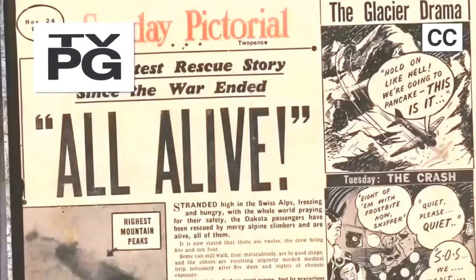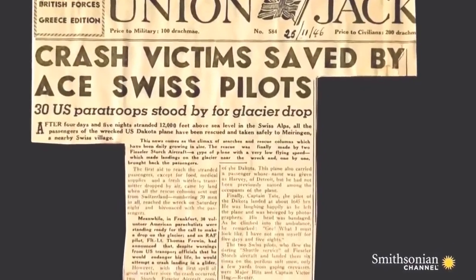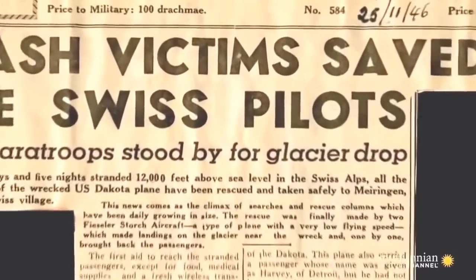The dramatic rescue operation on the Gauli Glacier makes headlines around the world. The account of 11-year-old Alice and the other Americans escaping death in the Swiss Alps is the focus of news reports. So too is the extraordinary role of the Fieseler Storch.